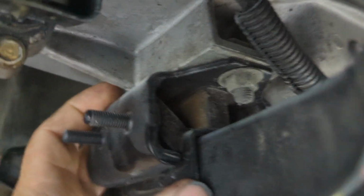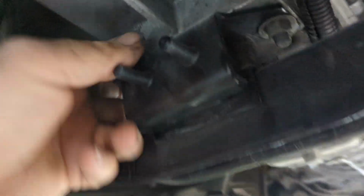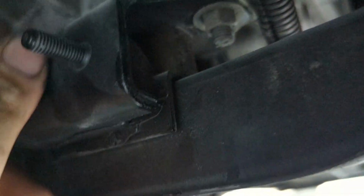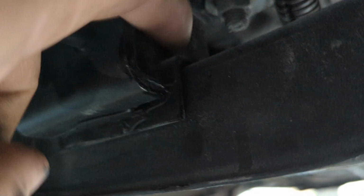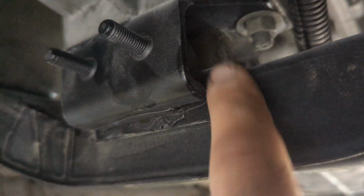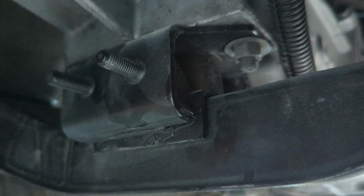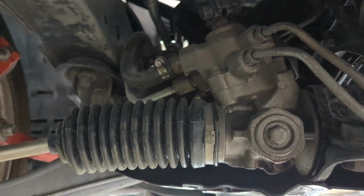These have a tendency to tear right here and right here on the rubber. This mount right here is a little bit stiffer because they also added a little ribbing of rubber up and down. So it does transfer a little more noise, but it's not going to tear out like the other ones do. What happens is this will collapse when that tears out, and then it'll just sag, and then you'll start hearing a lot of noise.